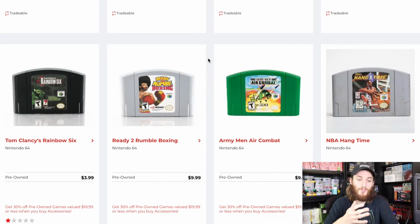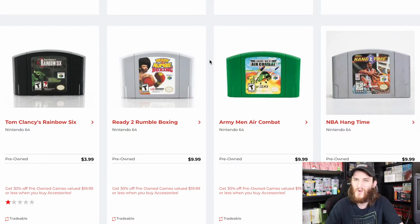Tom Clancy's Rainbow Six for $4. That's not a bad deal. Maybe you don't want to spend all your money on a Perfect Dark or a WinBack or something like that, and $4 isn't a bad deal. Ready to Rumble Boxing for $10. Okay, that's a little bit more than I expected. Maybe like $7 or $8, but I'm not going to complain at $10.